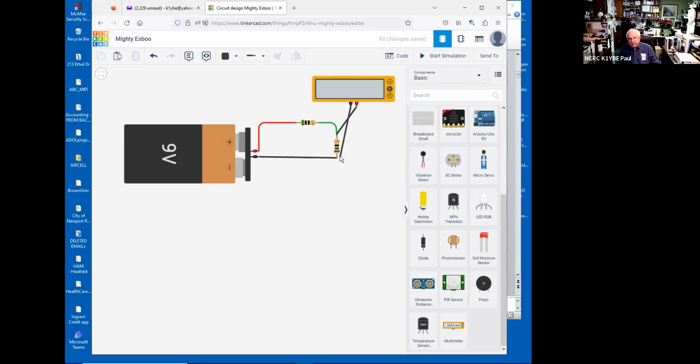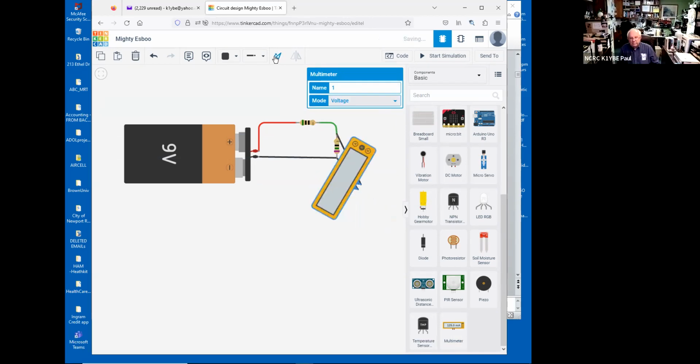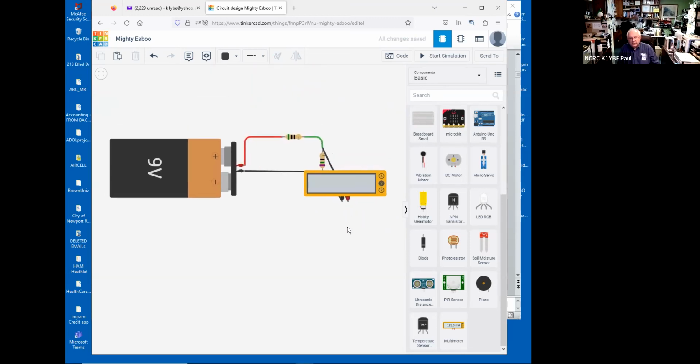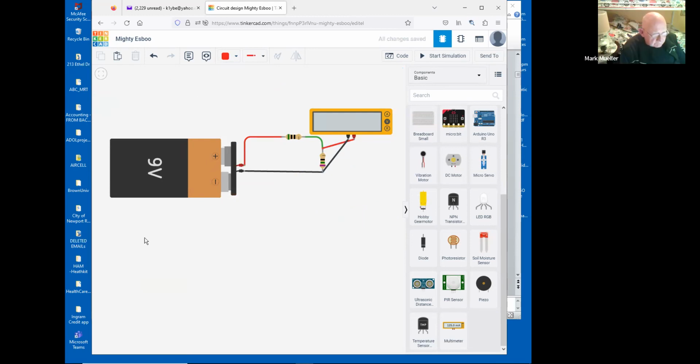Hey, that's ugly. Okay, so what I want to do is I'm going to rotate this around. And that's not good. Turn around again. Sorry. Guess I'm going to have to leave it like that for now. Okay, I'm going to make this one red just so that you can see the difference. Okay, and now I've drawn the circuit.